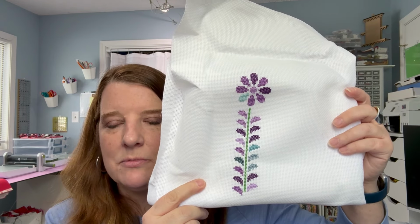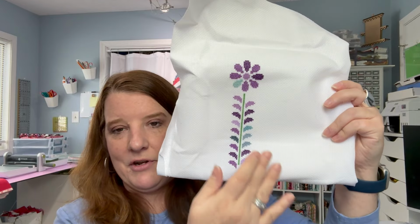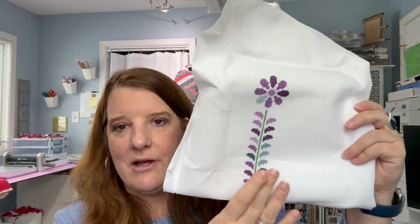But this one's super fun. So this is all of January right now. And then you'll have another flower for February. Every month will have a different flower. Same design, it just will be different colors. So that's one of my first new starts.